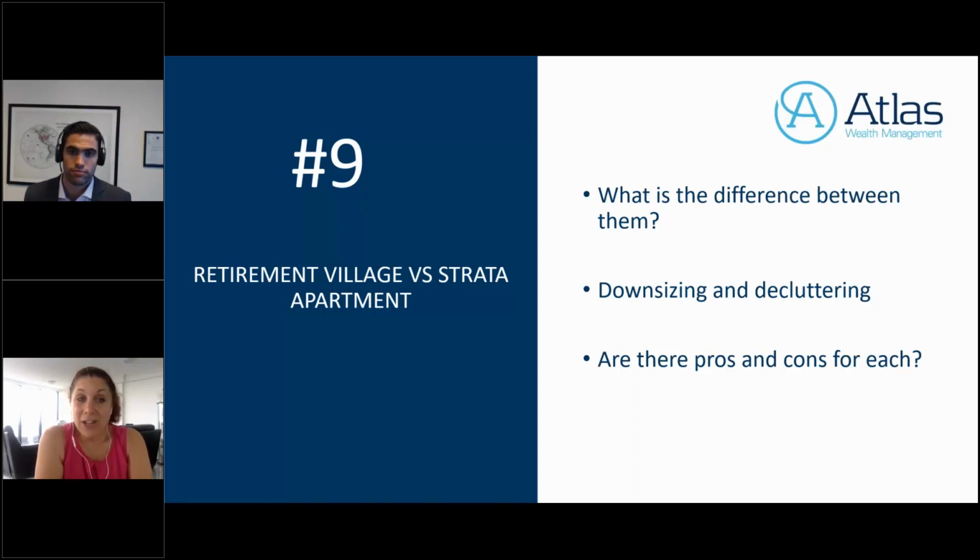Most retirement villages don't have care on site, but it's a lifestyle, it's a community, and there's activities and things that you would want to be doing in your retirement. So you can move into something like that.